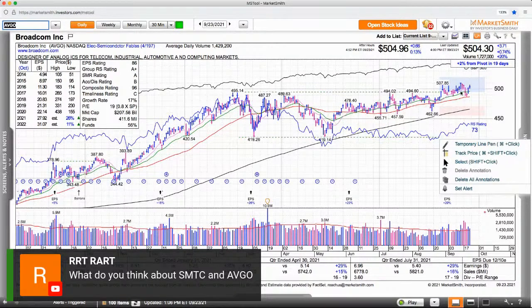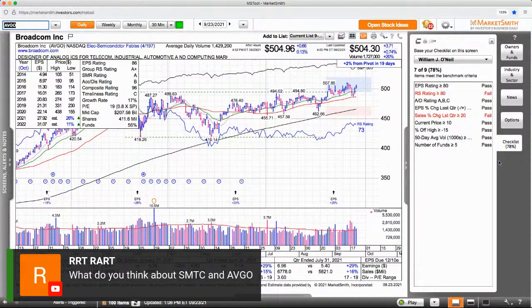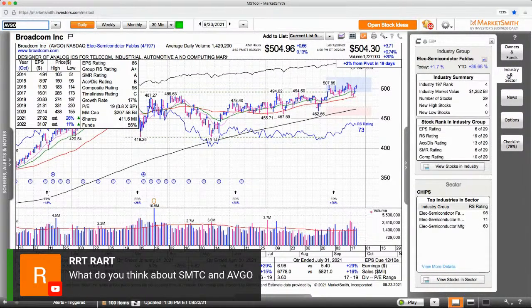This is powerful because when it moves out of a base pattern, that's when you want to buy it, and you can see that's where the buy point is. The buy point is 494.60, and then it came right out of there, and then it's right in the buy zone. So this is definitely buyable right now. But let's look at this area. Let's just kind of look at how the industry is doing. Well, the industry rank right now is number 4. So this is just about as good as it gets.